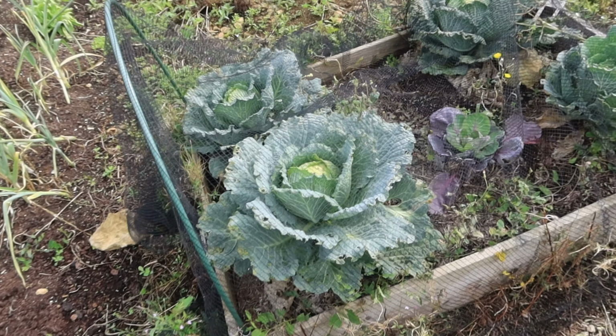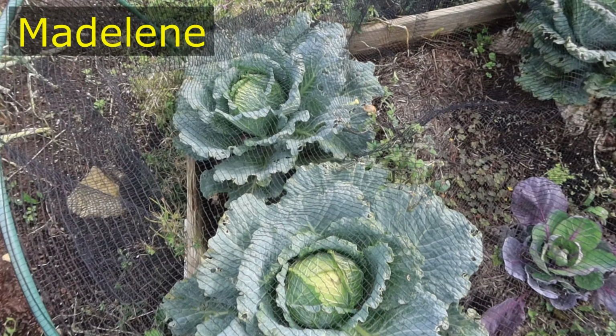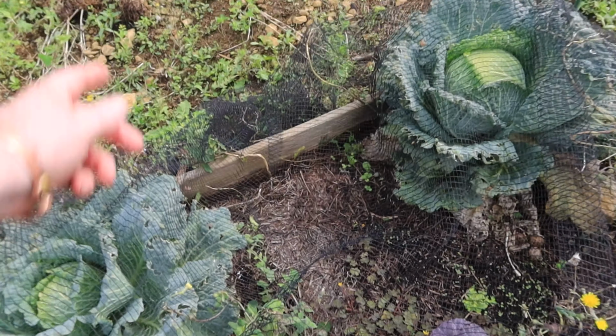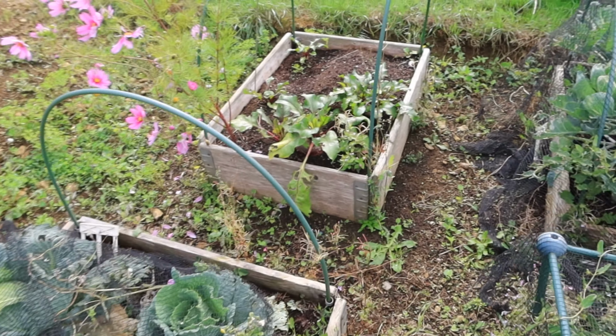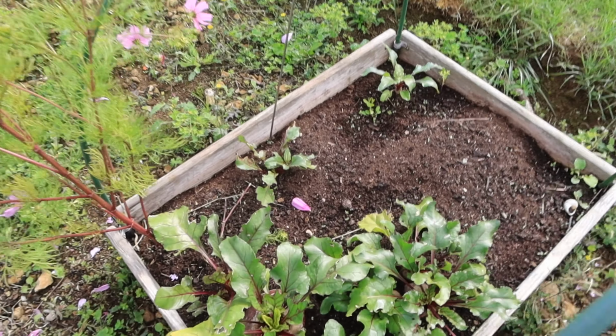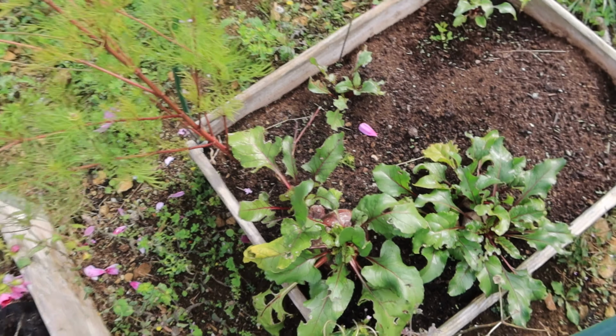Cabbage is doing okay here actually. That net's come off again, I gotta sort that out. You see that snail on the outside, look, trying to get through. Got to keep them clear. Beetroot, absolutely terrible this year. Don't know what it is up here, they just didn't want to grow. In general, they didn't want to grow.